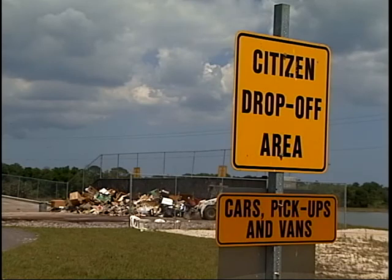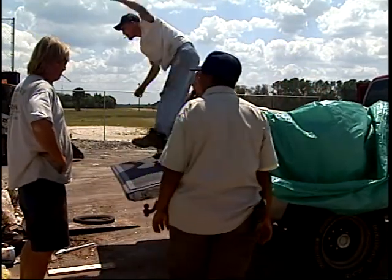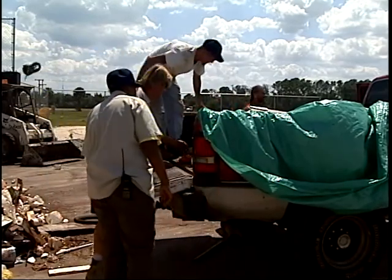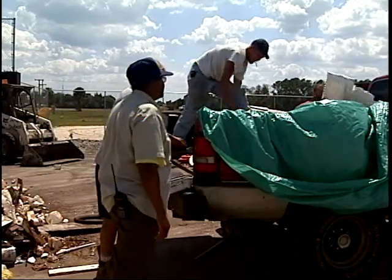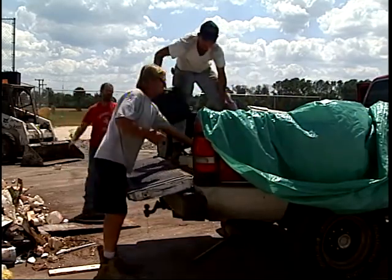At the landfill in Geneva, a newly paved citizens area allows you to unload large-sized garbage instead of driving it up to the top of the mound. Plans for a new citizens area are also in progress at the central transfer station. Now, if you don't want to haul off all this oversized garbage yourself, you can call for a special pickup.